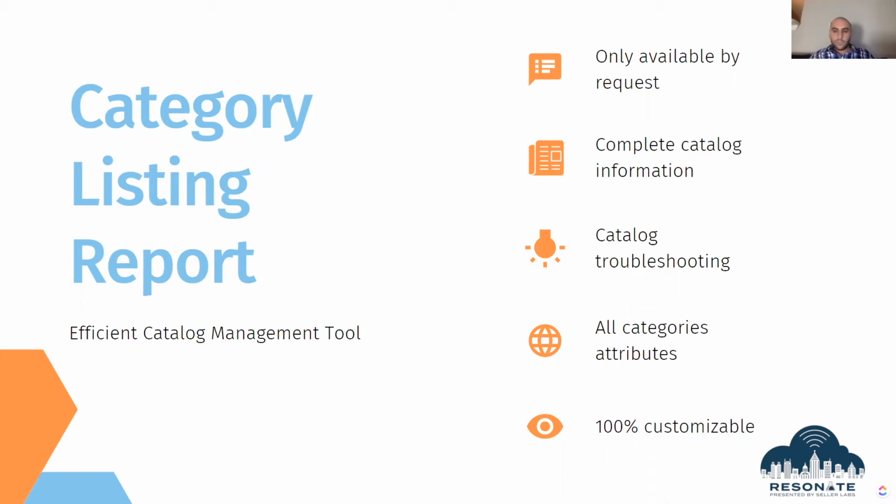It helps for catalog troubleshooting, and it shows all the information of the categories that you have in your catalog. So going to the example that Joe has, Joe is in the category of food, right? And he's selling roasted beans, which is a dry product, and they're also selling canned drinks, which is a liquid. So those are different subcategories from the same category, and each of them has different attributes because it's not the same. But in the category listing report, we will be able to see all the features that they have.